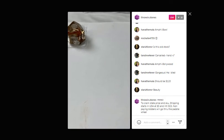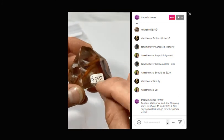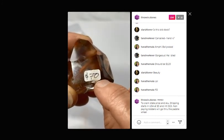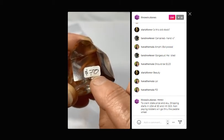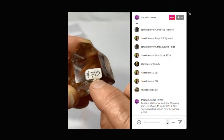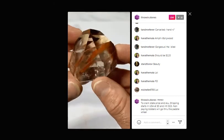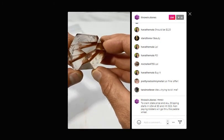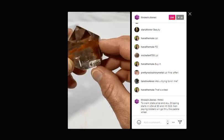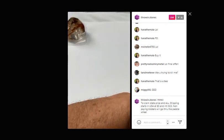This one is also old. Should be 120. Oh my God, I will raise the price right now. Ready? Okay, 120. See, that says 120. It says FO. I don't want to repeat what FO stands for in English because it's very rude. Hannah's right, it should be 120, but it says 70. So if you like it, you should buy it now before I change the price. Before I F off, man. Oh, we have to stop. I'm going to get in trouble.